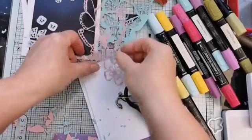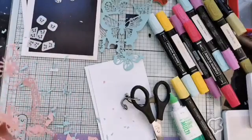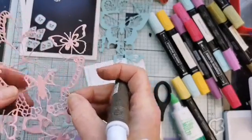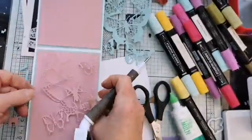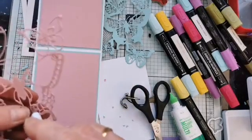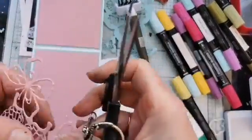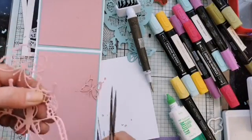Now I've got bits of card everywhere. What's new? Now I'm not going to use all of this butterfly, I'm just going to pinch bits of it. I think I want that big one in the middle. What I'm going to do is take my paper snips and just cut him out.